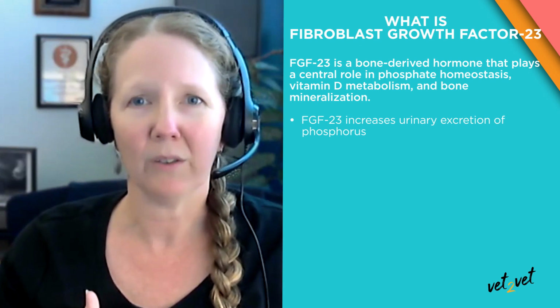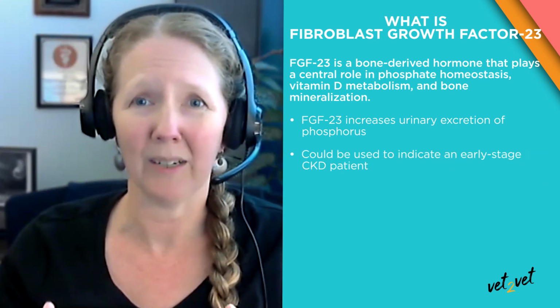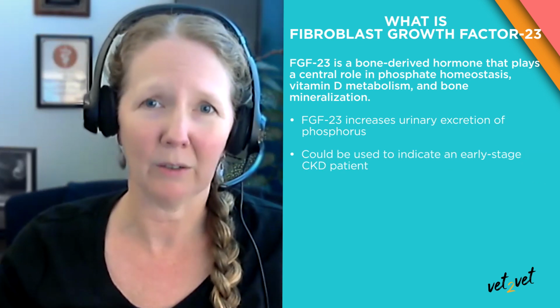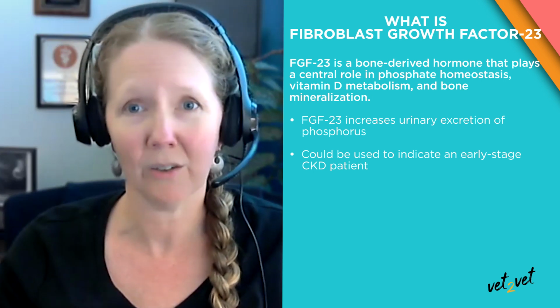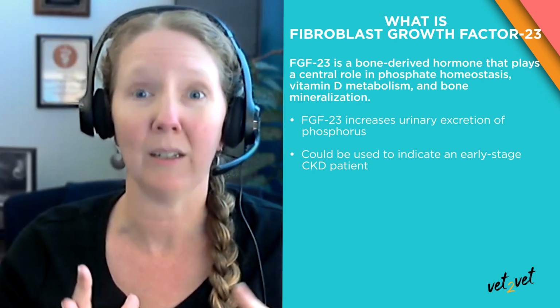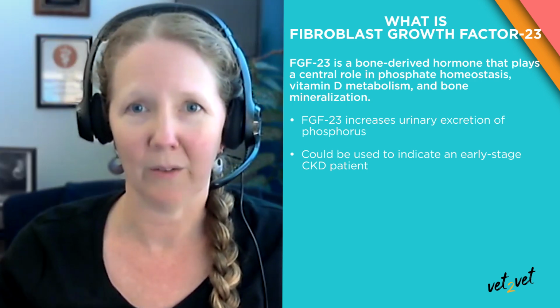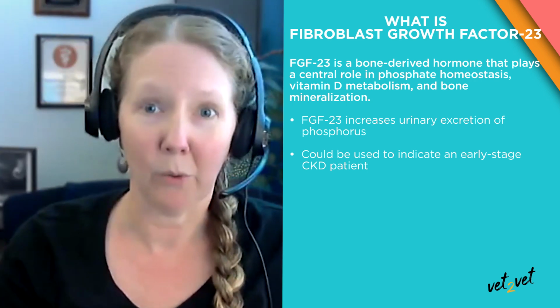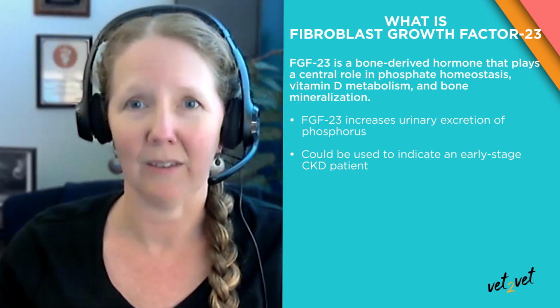So FGF23 potentially could be used as a marker to tell us a little bit more of an idea of, if we have that really early stage patient, what do we need to do with them? Do they need additional phosphorus restriction at this time, either with food, if that hasn't already been done, or with a phosphate binder? Or do they actually not need this at this stage in their disease?